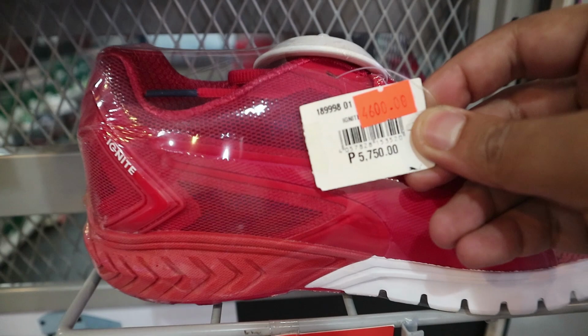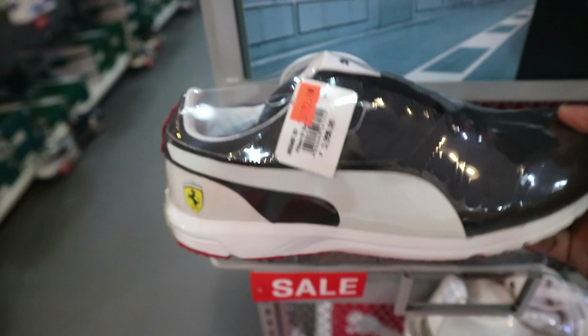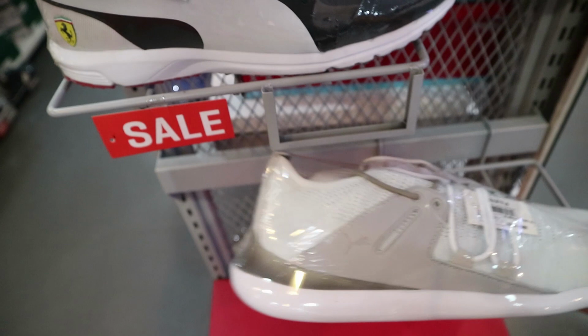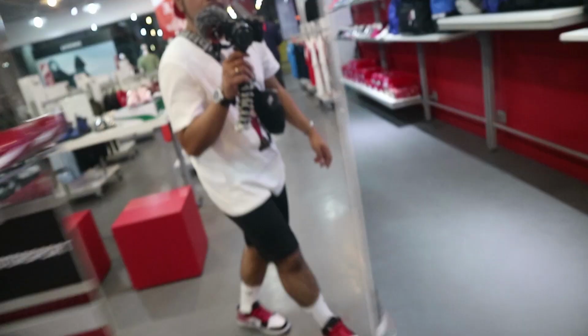Now at 4,600 pesos. Of course, they do have this motors. Parang ano tawag dito? Hindi ako ganun ka-familiar. Ang alam ko lang sa Puma is yung RSX, RSO, Thunder Spectra. Pero ito mga to, these are parang mga ano. And naka-sale ito. For example, this sneaker right here, this one is on sale for 3,192 pesos. Dati siyang 3,990.